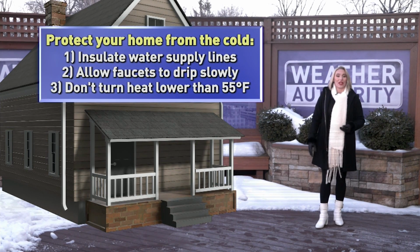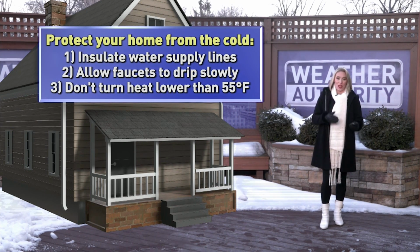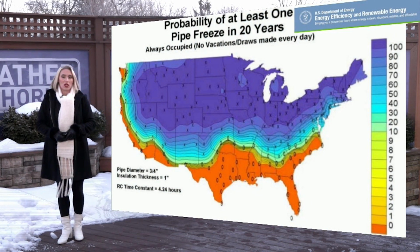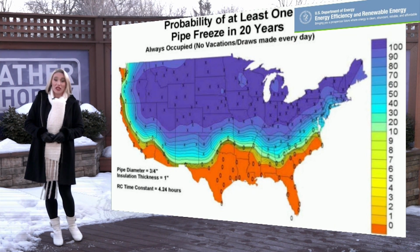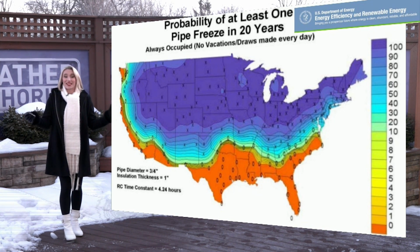And when you're leaving for vacation, don't turn the heat lower than 55 degrees. That allows unheated areas in the home to get at least a little bit of heat so it doesn't drop to that freezing level. And also, in case the power goes out, your house doesn't drop to freezing. There's still some remnant heat in your house when you're on vacation, so you don't have to deal with any breakages. And no one is immune to this.